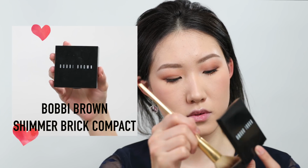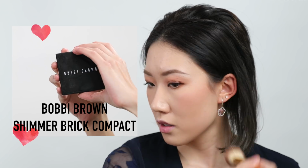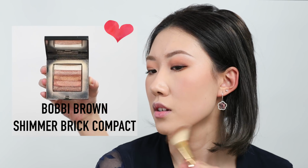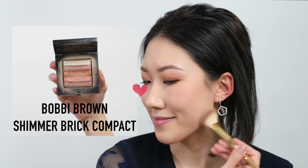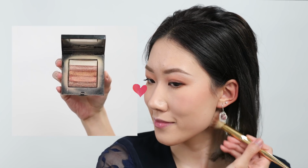The bronzer I'm using today is by Bobbi Brown. It's the Shimmer Brick Compact. I'm only applying a little bit onto my cheekbone, mainly focusing on the outer area. Then I'm gonna concentrate on my jawline because I want my face to look a bit slimmer. I'm also going to apply a bit into my hairline just to blend in my foundation as well as warm up my forehead.